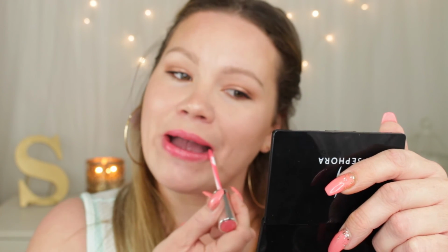Okay, so now for the second color. This is by Sephora as well, and it's called Pink Dahlia. This is a really pretty pink shade. Not too pink, but it's your everyday pink shade that is perfect for the spring and summer. And again, it's the same formula, very creamy, very buttery, and very glossy as well, and it just lasts for a really long time.